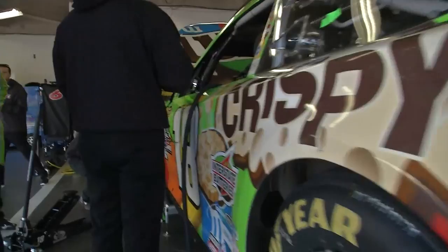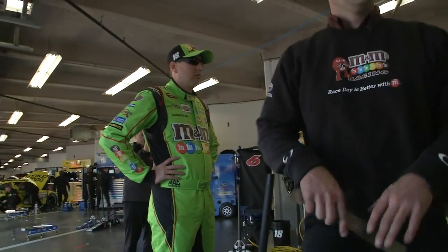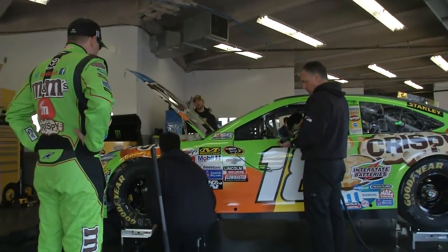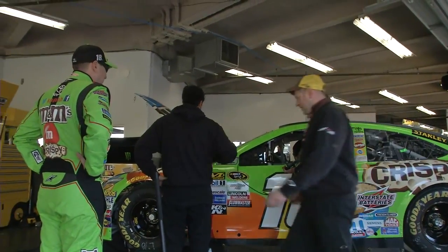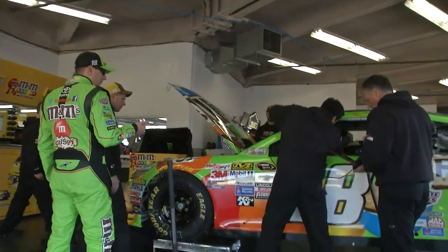Oh, we can barely hear ourselves talk right here. There is Kyle Busch. Keith Landis and these boys checking this car out. Dale Earnhardt Jr.'s engine is roaring right here in the background. So hard to basically hear ourselves talk.